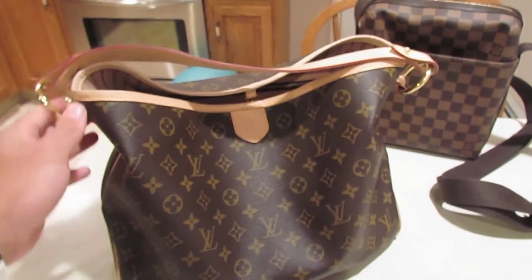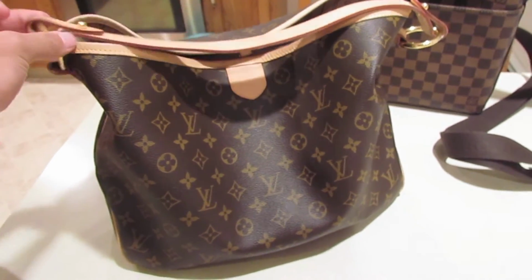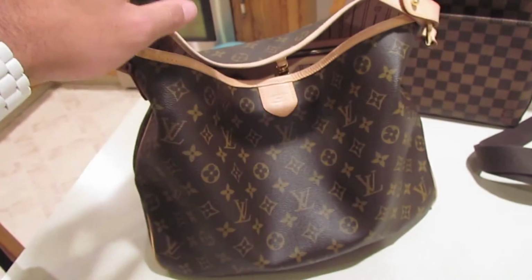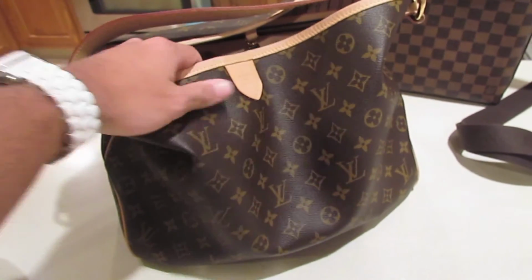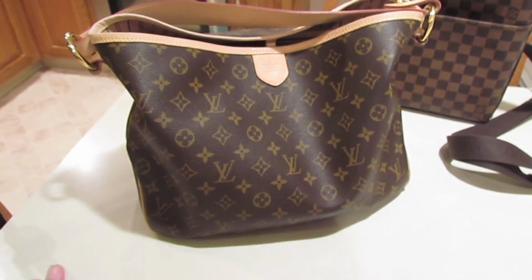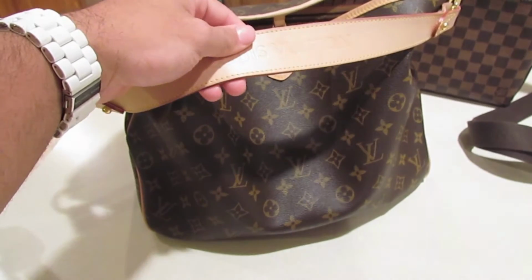And really, for the extra money to put in for a strap, it's definitely worth it, because then you really get two completely different bags out of just this one bag, and it gives you completely different looks, and it's absolutely amazingly functional both ways. So I love this bag, I highly recommend it, and I highly recommend you doing this tag.